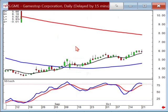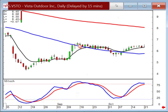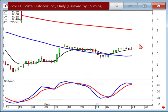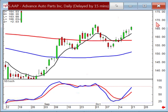GameStop. Slow, steady uptrend. Just stay with it. Put your safety stop below the T-line. Visto, another decent-looking chart, but now looks more like a fry pan bottom. You stay long as it stays above the T-line. Advanced Auto, Morningstar signal, gap up. Wave 3 in progress. Obviously, you want to see if it can get through this level. If it does, might have a wave 3 of this magnitude.